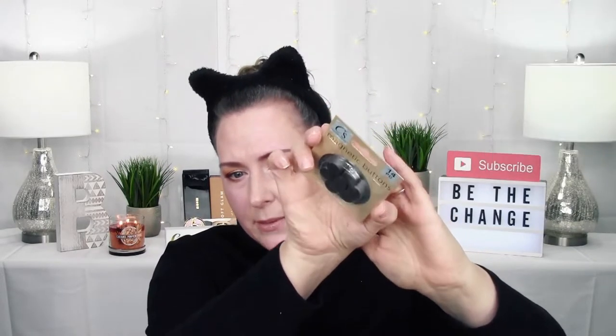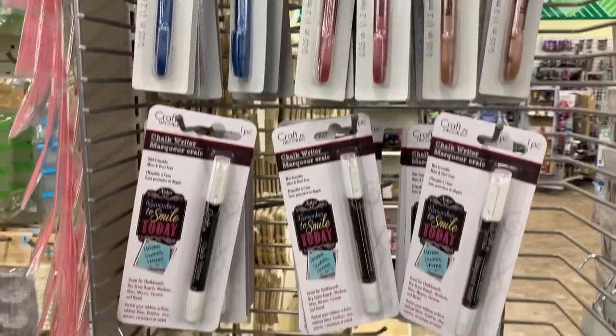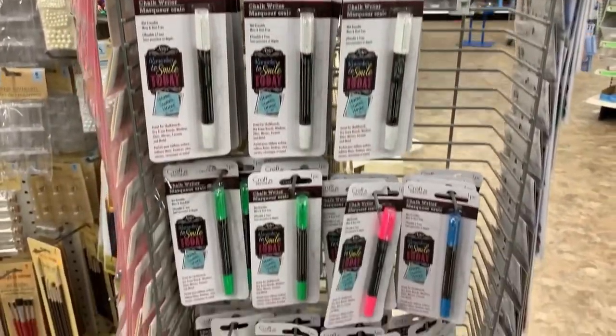I found these magnetic buttons. There's 14 magnets in here, you guys, all circular, 0.6 inch magnets. I know I can find uses for those. Then chalk writers. They had so many colors there, you guys. I picked up the white, the gold, and the silver. Can you believe it? Oh, this is by Crafter's Square. All this stuff is Crafter's Square, it's called. And it's from Greenbrier, distributed by Dollar Tree.